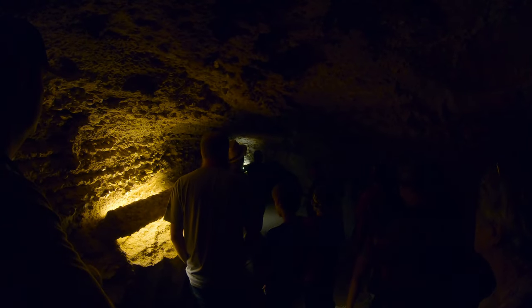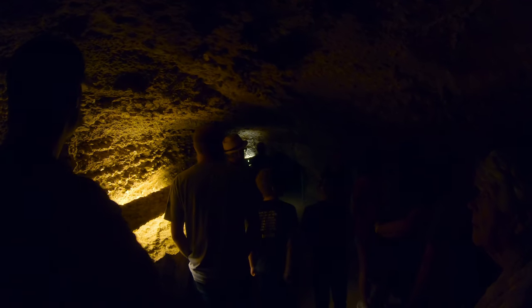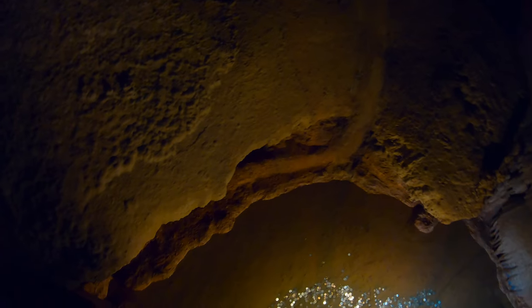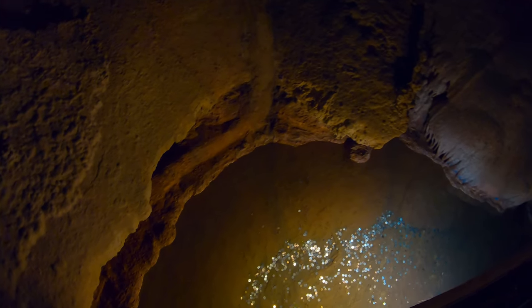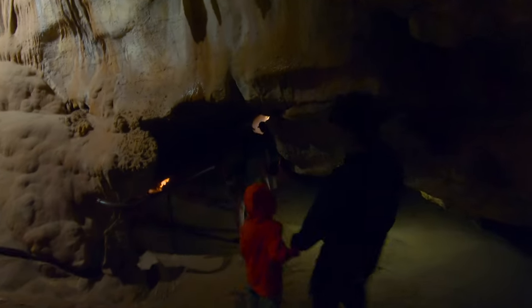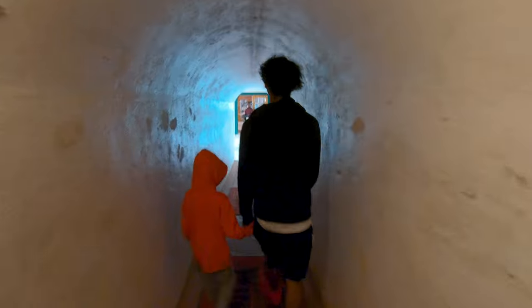So some between 1 and 3,000 years old, but they were still just baby stalactites, and in fact the youngest formations in our system. And we're back outside.